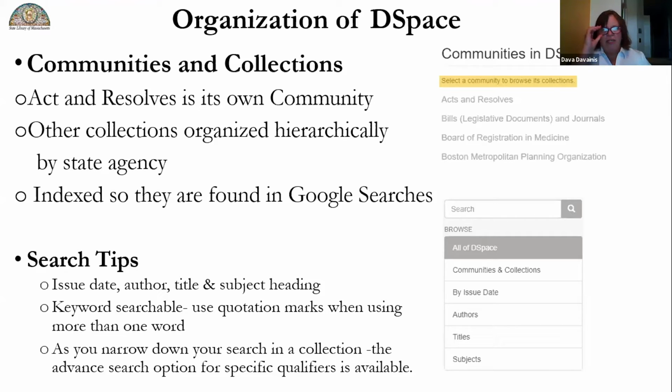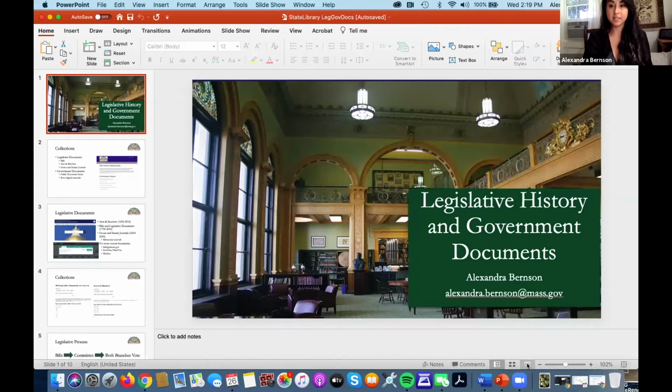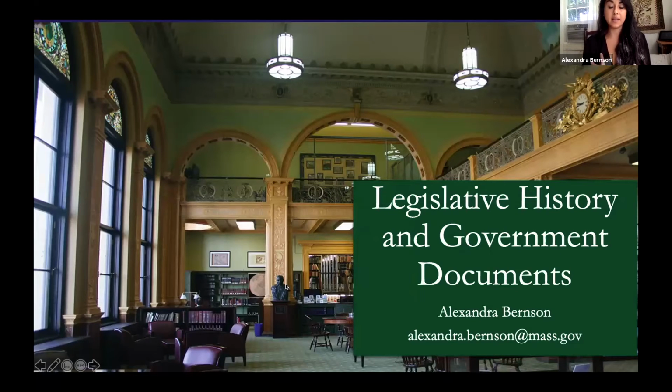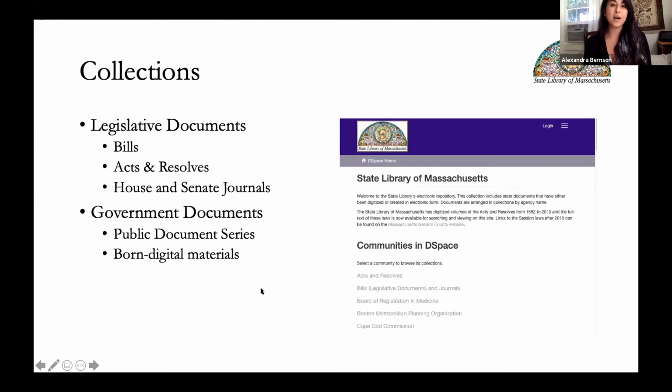And at this point, I'm going to hand it off to Alex so that she can take you into the legislative resources. Hello, everyone. My name is Alexandra Bernson. And as I mentioned, I'm a reference librarian at the State Library of Massachusetts. I'm here today to talk to you specifically regarding the legislative history documents that we have, as well as the government documents that it is our mission to collect.